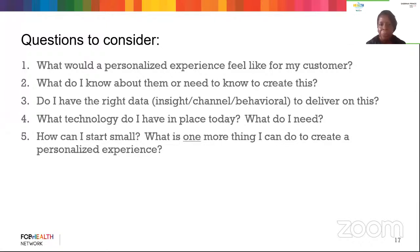Start where you are today and build towards a more robust offering. How can you start small? What is the one additional thing you can do to create that personalized experience? I think if you ask yourselves those questions in a rigorous manner, you'll be able to move toward creating that loved, comprehensive customer experience that we know our customers crave, even though you're in healthcare.